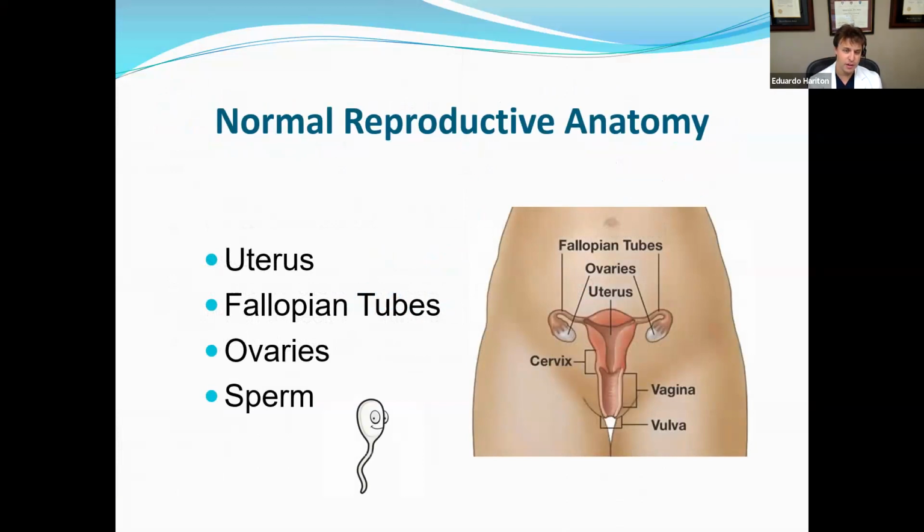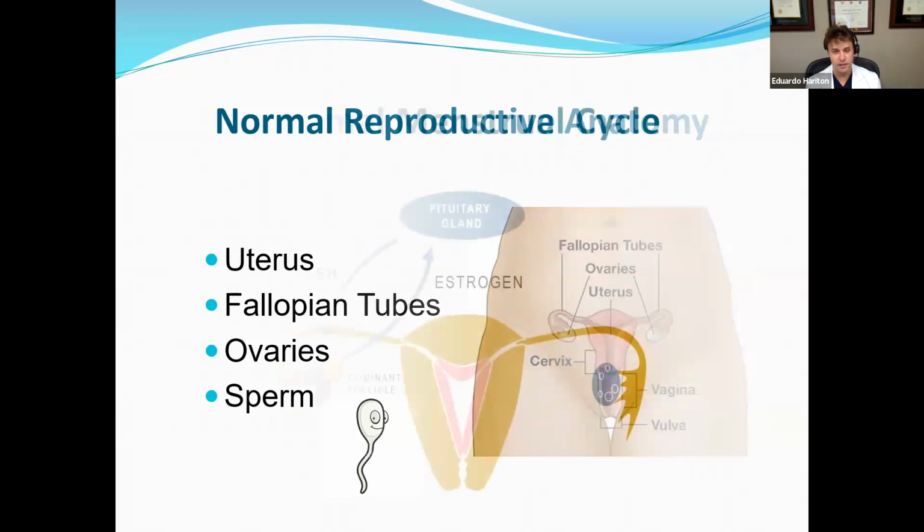So, 9th grade bio. You need 4 things to get pregnant, high level: a uterus that can carry a pregnancy, fallopian tubes that are open and can allow the eggs that your ovaries release to meet the sperm. The ovaries need to be releasing eggs, and healthy eggs for that matter, and the sperm needs to have good quantity and quality to make sure that it can fertilize that egg.